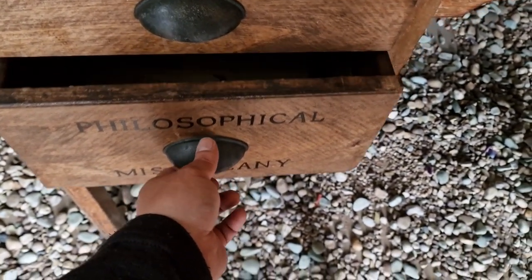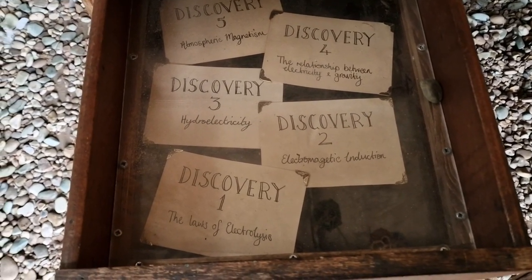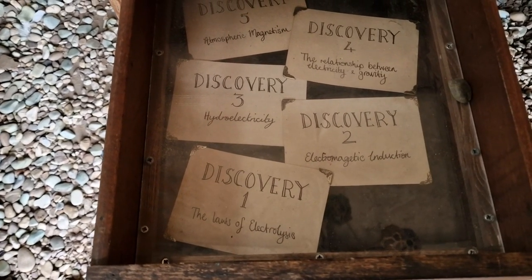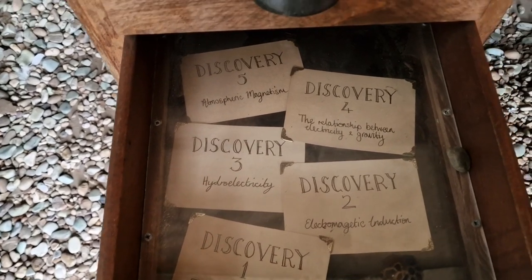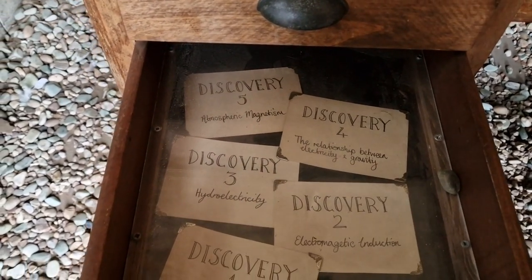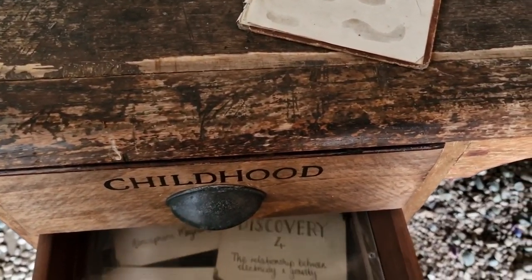You've got miscellany. It's Discovery 1. The Lance of Electricity, Discovery 2. Electrogenetic Induction, Discovery 3. Hydroelectricity, Discovery 4. The Relationship Between Electricity and Gravity, and Discovery 5. Atmospheric Magnetism. Try saying that after 71 little glasses of gin.